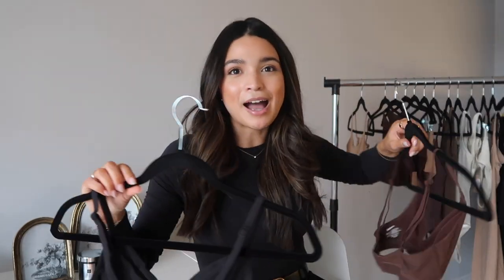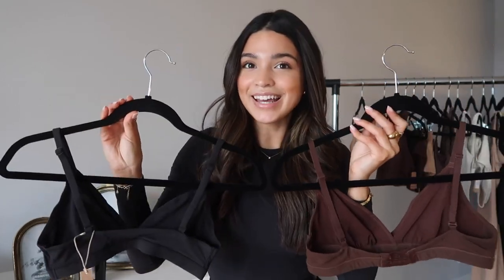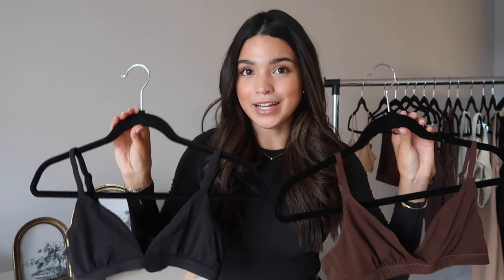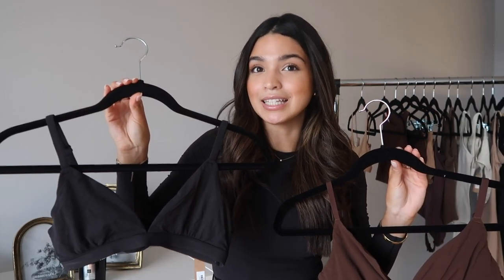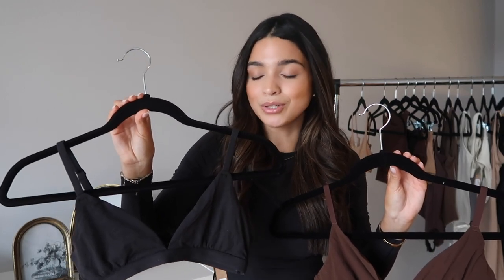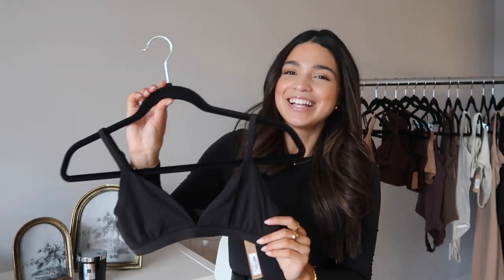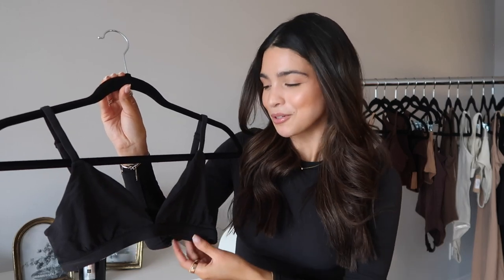And I'm gonna reference my older SKIMS bra, which is their crossover bralette. Unlike the crossover bralette, the triangle one does not have a clasp in the back. So I was really curious to see how they would actually fit. And I can confidently say that the back on the triangle one, despite it not having a clasp, fits so beautifully. I absolutely love how this one fits. Just gonna put that bra back. And so I'm really excited to show you how this one looked on, because it's truly so beautiful. I love that you can kind of slip this one on and off without having to do a clasp. So that's the first bra.